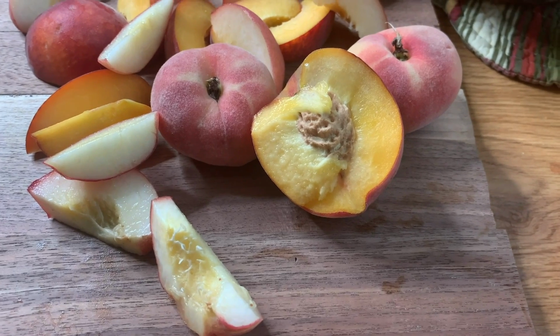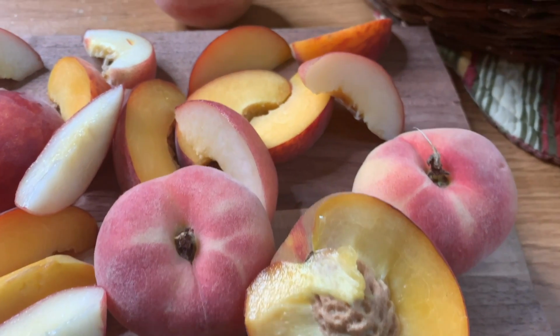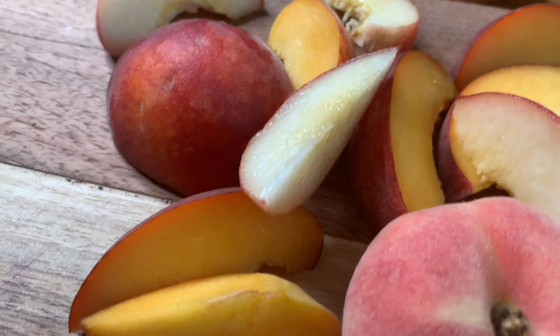Although Crayola crayons label the peach color as something in the orange family, really peaches can run anywhere from a creamy white to a dark yellow, and anywhere in between. White fleshed peaches tend to be a little bit firmer and sweeter and have less acidity than the yellow fleshed peaches. So here you have a normal yellow peach, and then we have our white fleshed peaches right here.